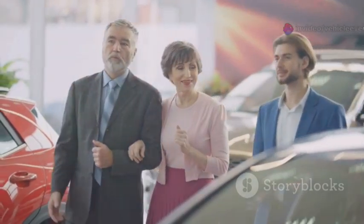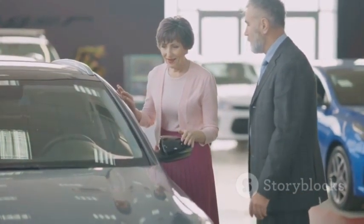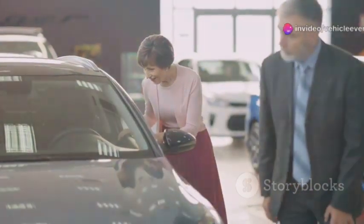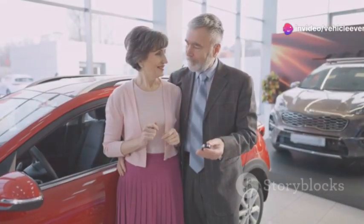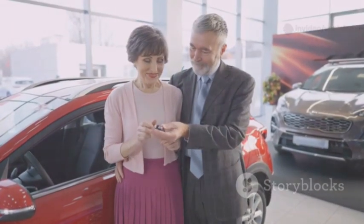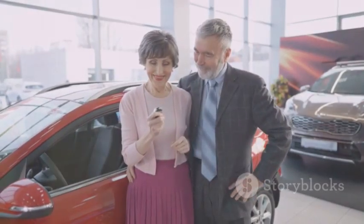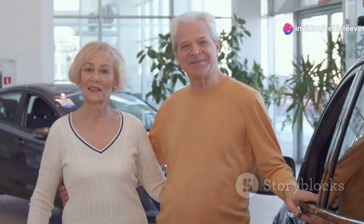The Camry's classic design appeals to drivers of all ages, but it's especially popular among those who value comfort, safety, and peace of mind. Its reputation for longevity means you can count on it for years to come. Buying a Camry means investing in peace of mind. It's a car that starts every morning without fuss, ready to take you wherever you need to go.